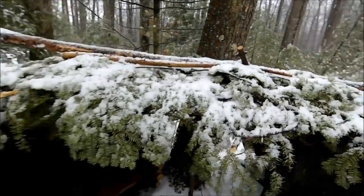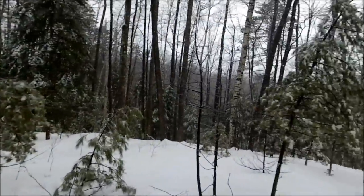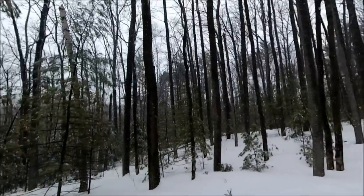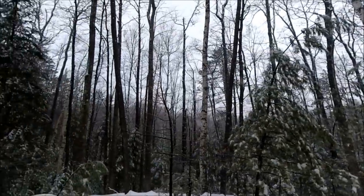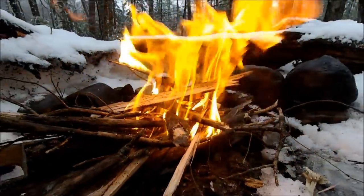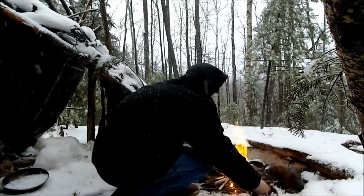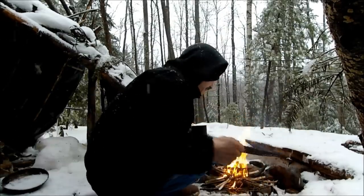Guess the roof helped a little bit. I mean, it held some snow. But yeah, nice snowy day. The wind sounds like a tidal wave coming through. It's awesome. It's not so bad right now, but last night it sounded like an ocean. Burn that off. Steak from last night.